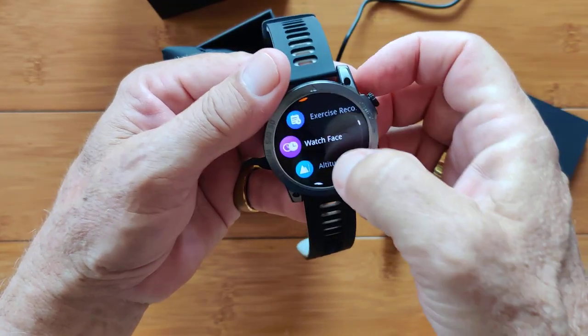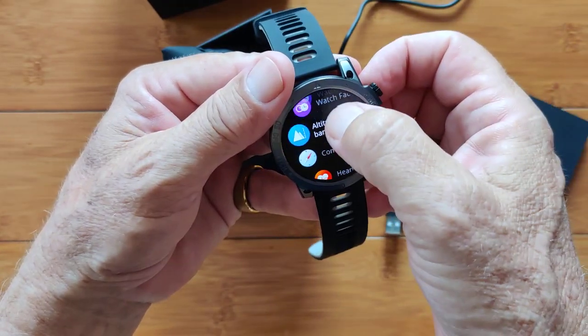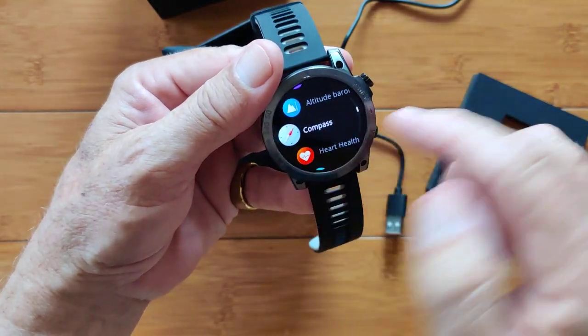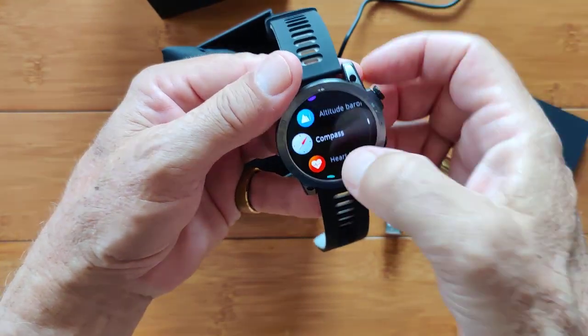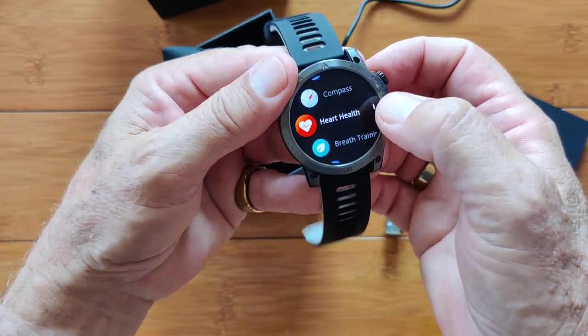It always starts at the top. That's the thing I would complain about. If I wanted to use a compass often, I would like to be able to be here, tap it, and it would go right back. It doesn't. You have to scroll down every single time.